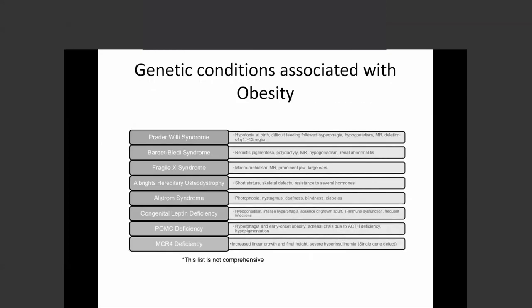Genetics, and I'm not going to go into it again, this is a lecture in and of itself, but there are several genetic conditions. The take-home in terms of your general evaluation of patients in your clinic is that the genetic conditions associated with obesity, for the most part, you're going to have identified younger in life, probably in the nursery for a lot of these. Prader-Willi is the highest, most concerning one in terms of kids that will have obesity.